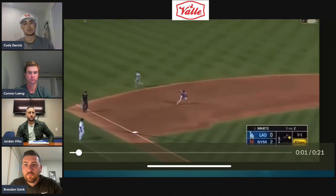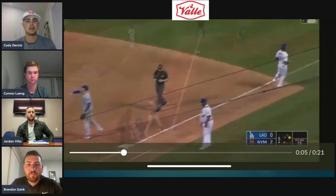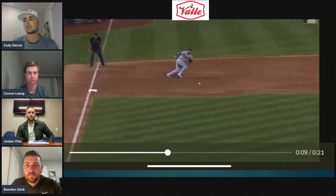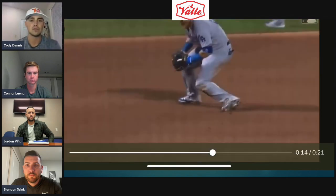That really messes up our exchange. If we have to turn over, we can still do it. It's just not as quick. And then going below the belt and turning the glove over to be able to receive that ball is so important. So this is a clip that I really love because you can see how fast it happens.